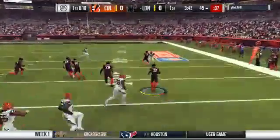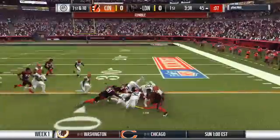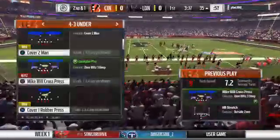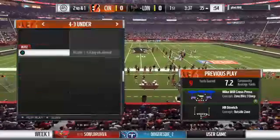This is Hill. And he's got some space here. Hill's hit, and he lost the football. But fortunately, another offensive player quick to react, and they will indeed retain possession.